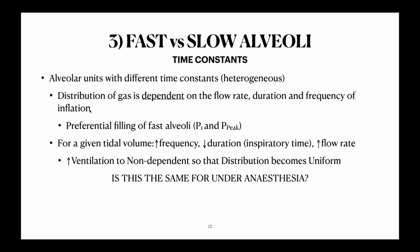And this is the slide again from last week. We know that for alveolar units with different time constants, in other words, increased heterogeneity, the distribution of gas is dependent on the flow rate, duration, and frequency of inflation, where you get preferential filling of fast alveoli, which is represented as an increase in your P1, which ultimately affects also your peak pressures as well.